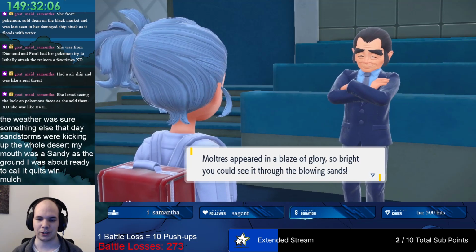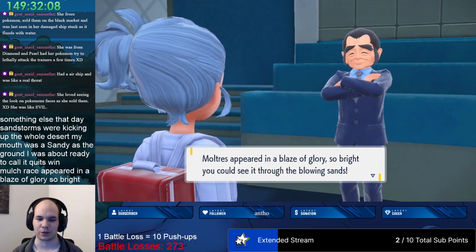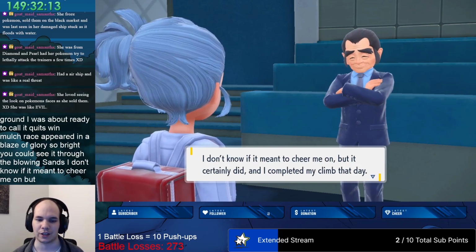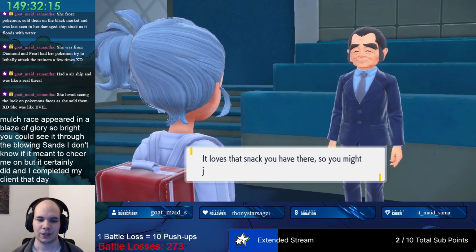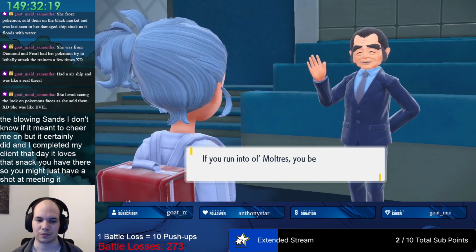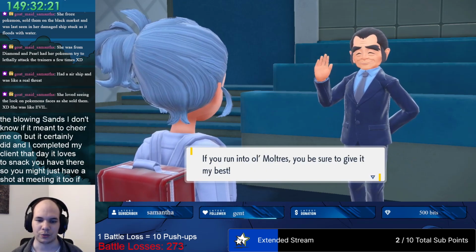Moltres appeared in a blaze of glory, so bright you could see it through the blowing sands. I don't know if it meant to cheer me on, but it certainly did, and I completed my climb that day. It loves that snack you have there, so you might just have a shot at meeting it too. If you run into a Moltres, you be sure to give it my best!